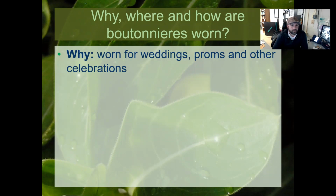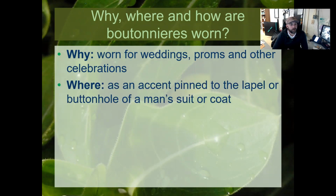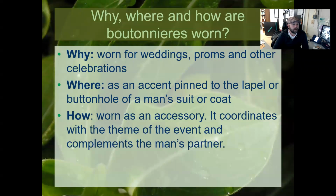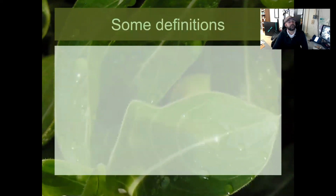Why? Worn for weddings, proms, and other celebrations. Where? As an accent pinned to the lapel or buttonhole of a man's suit or coat. How? Worn as an accessory. It coordinates with the theme of the event and complements the man's partner.